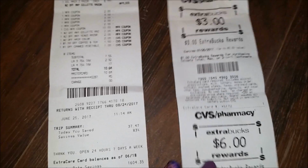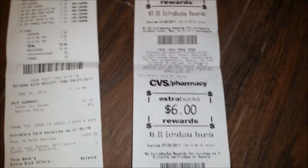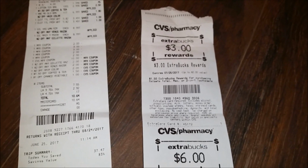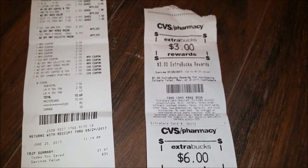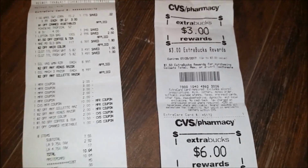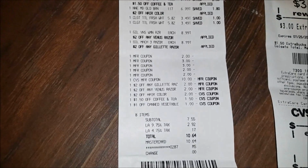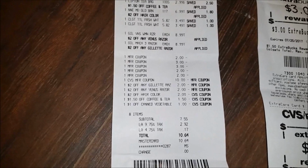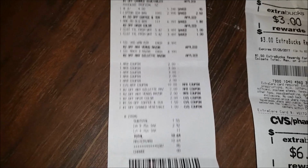And I received two register awards. I got the $6 back for the razors, and I got the $3 back for the toothpaste. And remember, it's $1.50 for each you get back, but being that I did the deal twice, I got a $3 win total. Now, all of my CRTs did come off, two off the Gillette, two off the Venus, off the hair color, coffee and tea, and the canned vegetables. So they all scanned, no beeping.